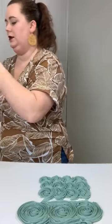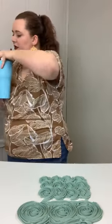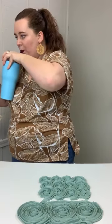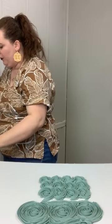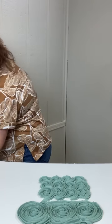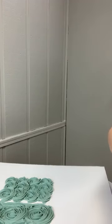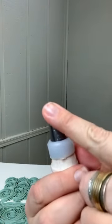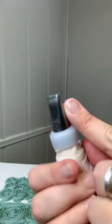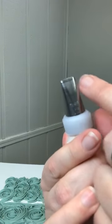All right. So, let's see. What do we have here? For, what are we doing today? Basket weave. We are doing 48. For basket weave, we are doing tip 48. It is a flat tip. It has teeth on one side and it is smooth on one side.